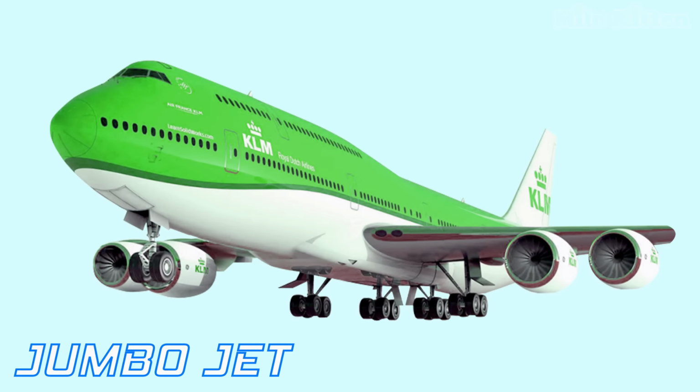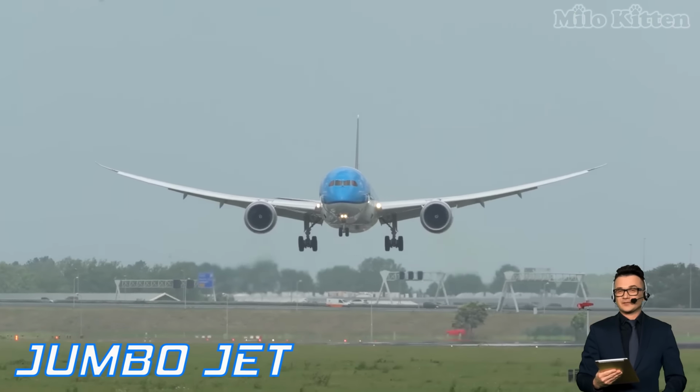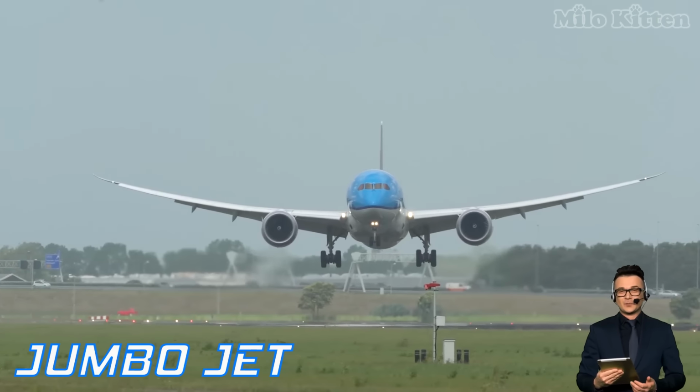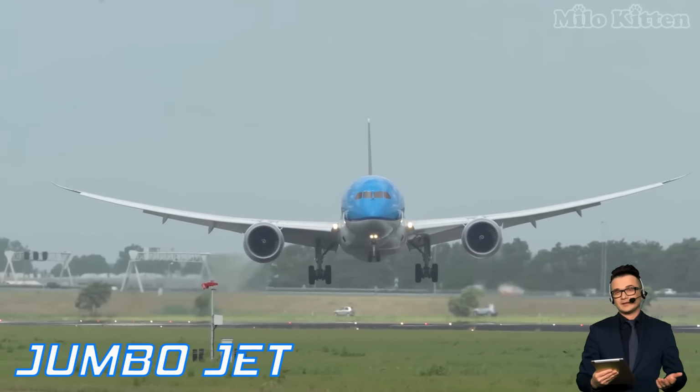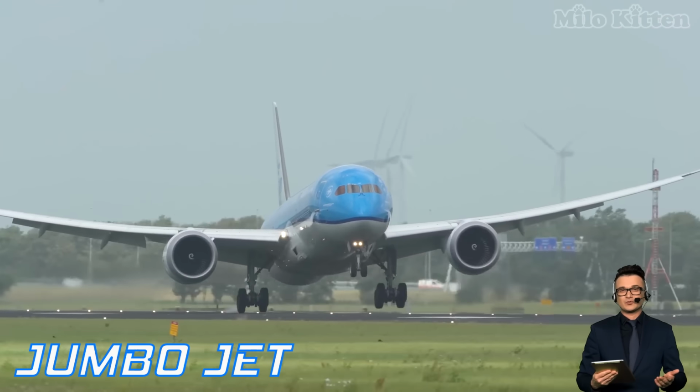Jumbo jet. Jumbo jet is a large capacity wide body jet aircraft used to transport people and goods in large quantities. Wide body aircraft are widely used by airlines around the world.